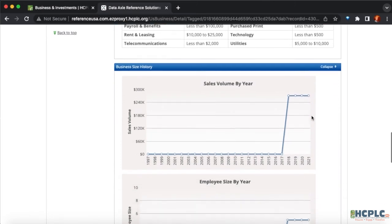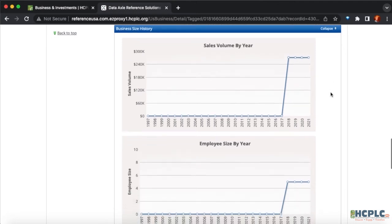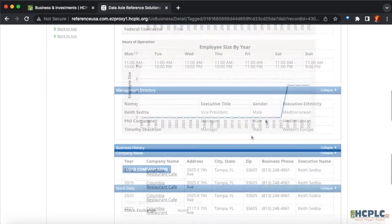And we have their sales volume. They're over the mid 200s. And then their employee size. I'm assuming they've only been in the database, actually we saw up above, since here. So it's not that they had no sales, obviously, but they were not in the database. We saw that.